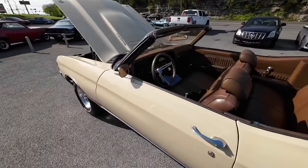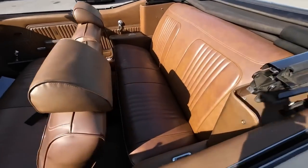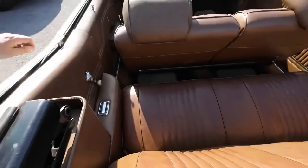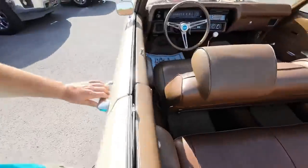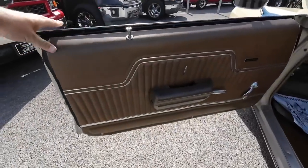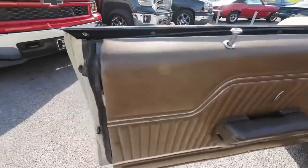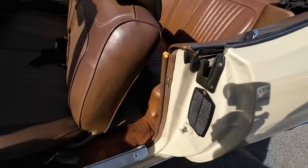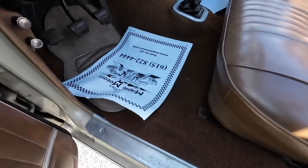Okay, we're gonna go ahead and check out the interior, so this is gonna be nice. I like convertibles because look how easy it is to shoot the interior on these. Really get a good view of everything. Open the door. It's nice. Nice door panel. Little cracks there in the corner. A spot there. I done got it dirty, didn't I?